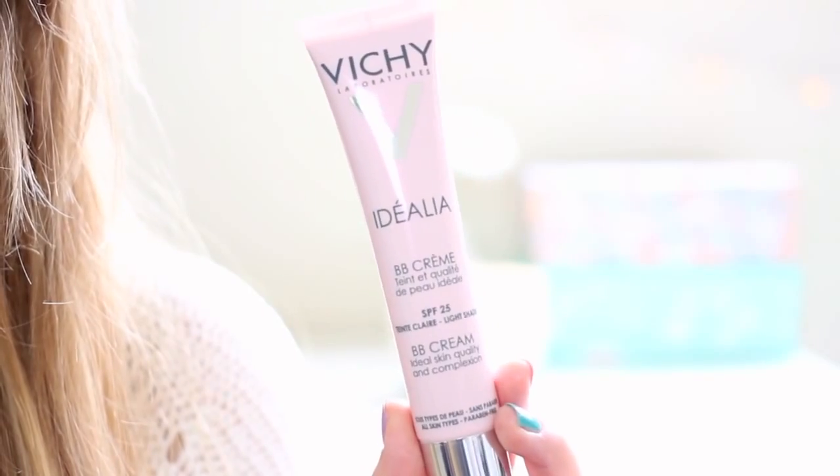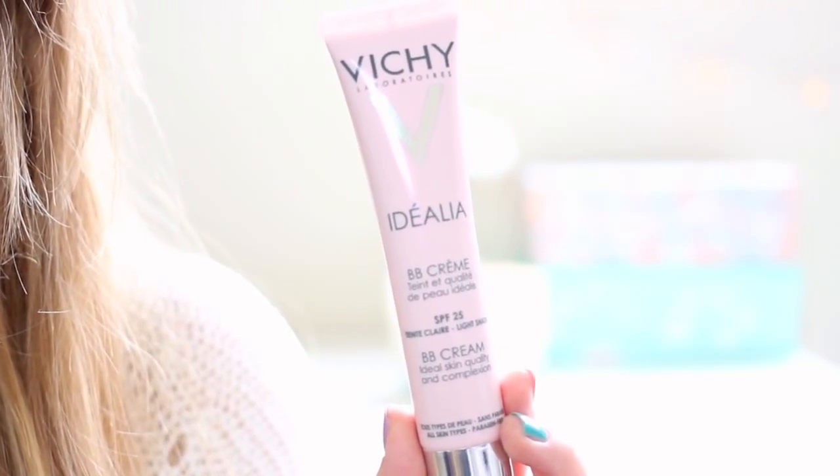I've been trying to embrace more natural skin, you know, more kind of like sheer foundations rather than the full coverages, which I do still love, but it's so much more comfortable and easy to wear, like a tinted moisturiser or a BB cream in the summer when it's just really hot and you don't want a lot of product on your skin. So this is the Idealia BB cream from Vichy, and when it comes to BB creams, I'm kind of a bit on the fence about them.